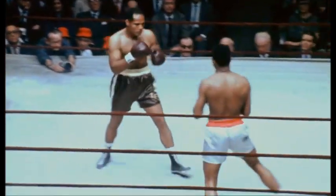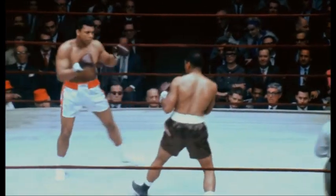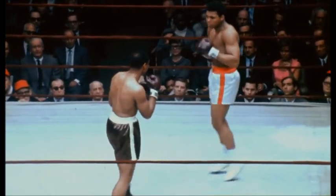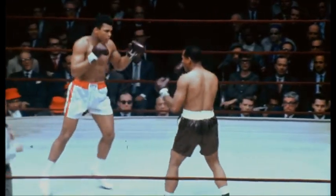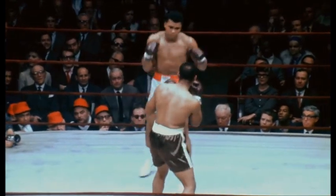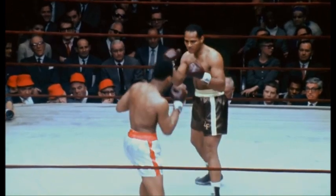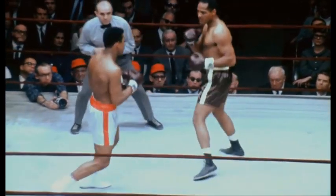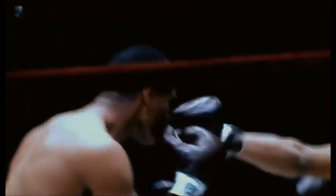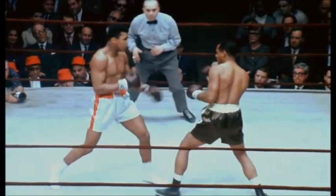Ali, the champion, figures to circle the ring till he's ready to carry the attack to his opponent. Out of respect, probably, for Foley's punching power, the champion is keeping his gloves up higher than he usually does. Usually dangles them at his hips. Champion seemingly is going to get aggressive any moment. He's looking for the spot.